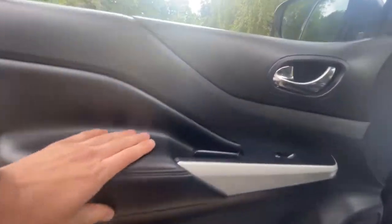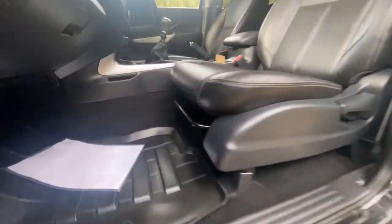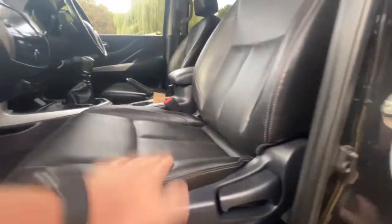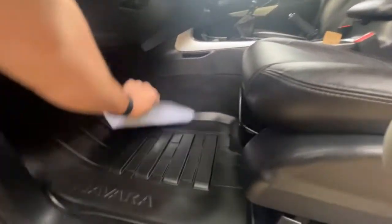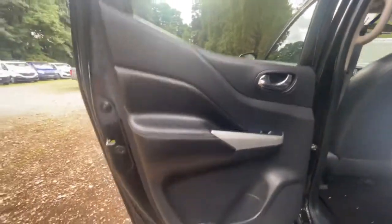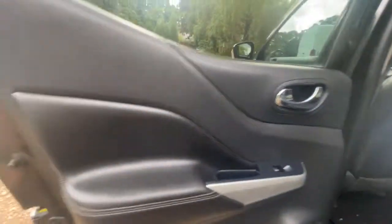Passenger door card, again, nice clean condition, no damage, everything looks clean. Obviously just a confirmation that the seat on the passenger side is basically like new. Bolster's nice and firm. It's got the overmats and the carpet's all very clean. And then passenger rear, again, everything's really very clean. Yeah, all nice, great condition.